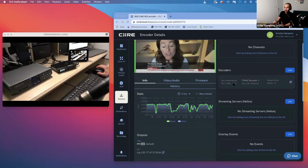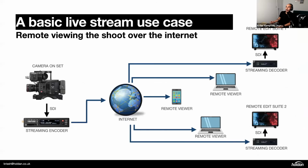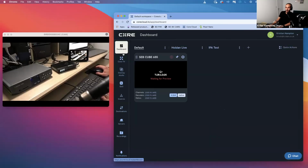So we can go to our decoder here, which is a Teradek one. We can go to a third-party one. Just going back to that use case before, there's the decoder sorted. What about the remote viewers on laptops and smartphones? Sorry, I'm just conscious of time, so I'm going to cover this.